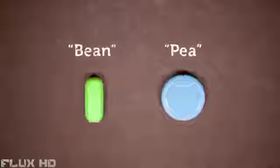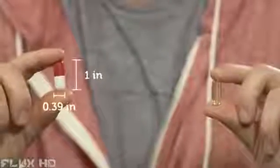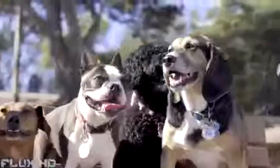But after 2 years, we proudly present the solution. The bean and the pea. They're the most versatile activity and pet tracking devices on the market. First is the bean. It is tiny, about the size of a pill. In fact, it's the world's smallest activity tracker, meaning it can fit on any pet, even puppies and kittens.